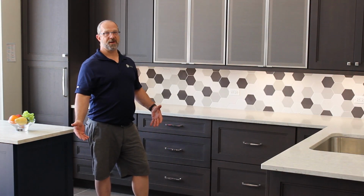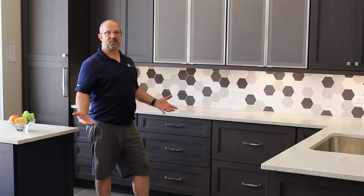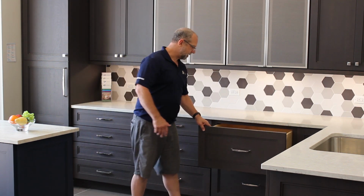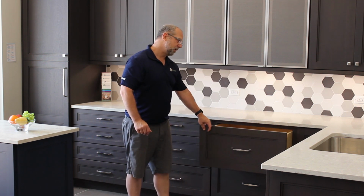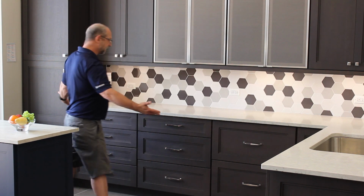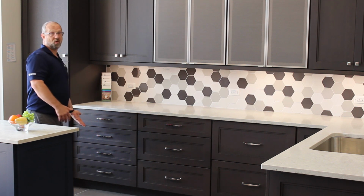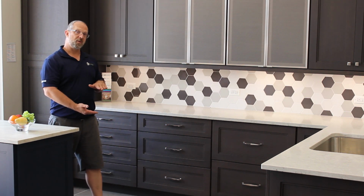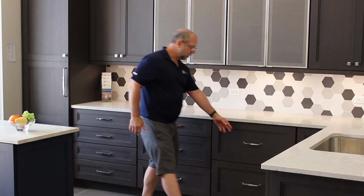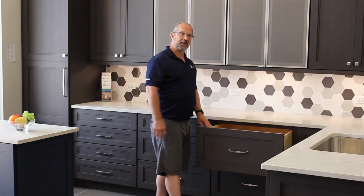Storage is one of the most important things in a kitchen. And there's a few different ways to do that, but one of my favorite ways of storing would be in drawers. It's easy to access and easy to get at the things you have. But something that's really important to understand is that not all drawers are created equally. In this example right here, we have a 2-drawer bank, a 3-drawer bank, and a 4-drawer bank. And what that means is that each one of those is different depths, so you can store different types of things in there.